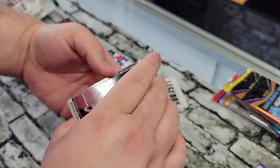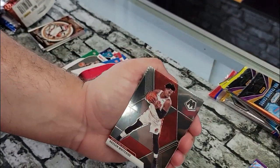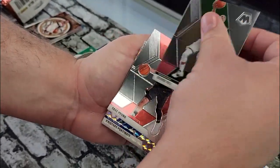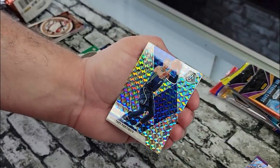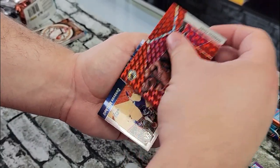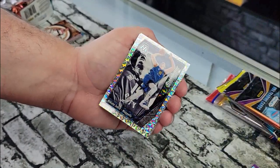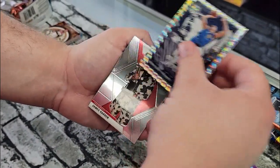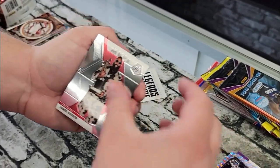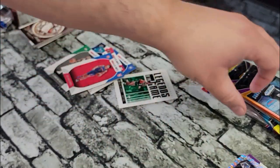Let's see what we get here. We got some shiny stuff in the middle there. Lauri Markkanen, hit of the box. Hassan Whiteside, Donovan Mitchell, Collin Sexton, George Hill, Trae Young, Kristaps Porzingis, Thaddeus Young. Is that numbered? No. Come on. I don't think we're going to get anything. Yeah. The Joker, though. That's kind of cool. I don't think it's numbered, but it's still a pretty cool card. James Harden, Eric Paschall. Nothing crazy yet.